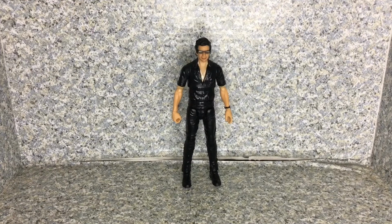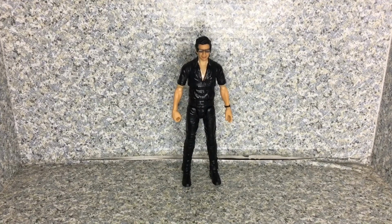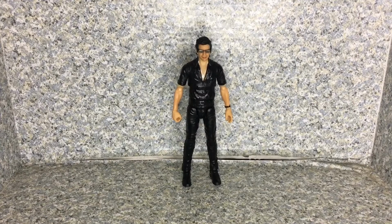On the number 10 spot here, we got the Jurassic World Emperor Collection Dr. Ian Malcolm figure. What I do like about this figure is the sculpt and the paint apps. The head likeness to Jeff Goldblum looks really good. The articulation looks very posable, and the accessories are really accurate to how he was in the movie. Well, except for the water cup that he comes with. The water cup actually only appeared on the dashboard from the first film.